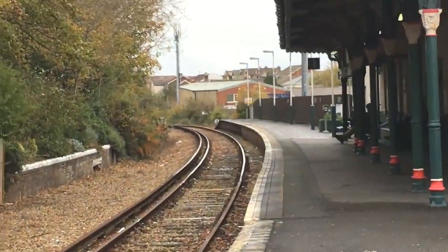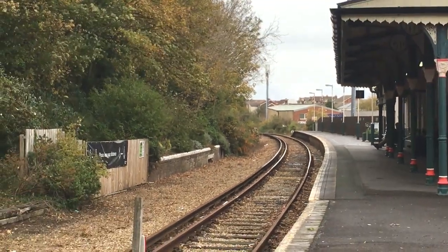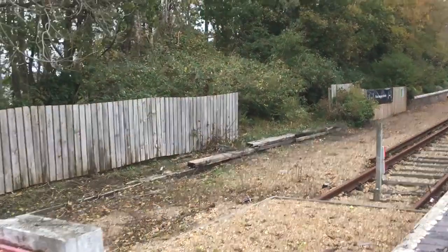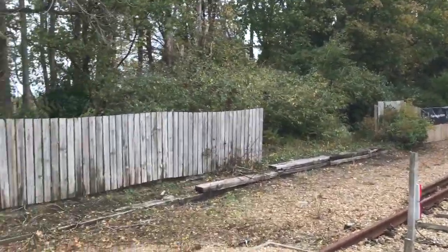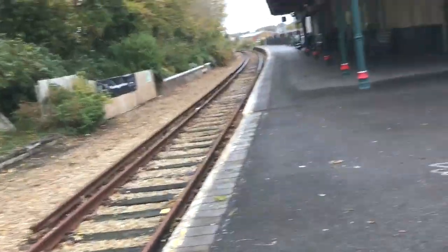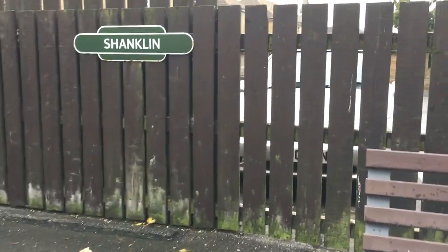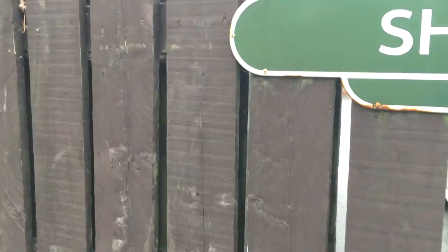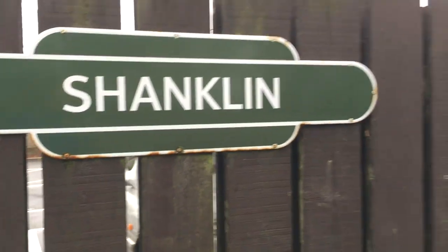It's a curved platform. That's what it looks like coming into the station. I'm going to get the 1318 service out. It's a wide pierhead. And I might be interviewing the guard on the train as well. So here's the totem. Shanklin. Obviously, it's the end of the line for the Island Line.